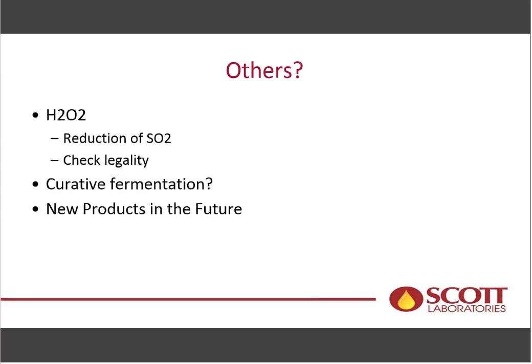Hydrogen peroxide, H2O2, can be used to reduce SO2. I would recommend looking at the legality of that, depending on your state, depending on your federal, and then if you plan to export at all. It's also a super strong oxidizer, so be careful because you can take a small problem and turn it into a really big problem.